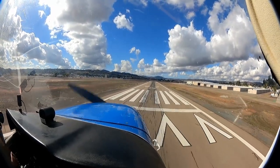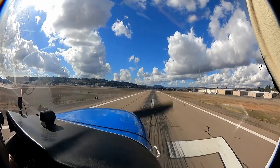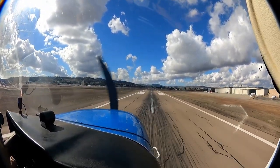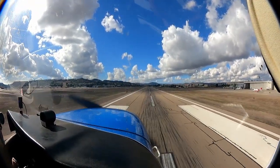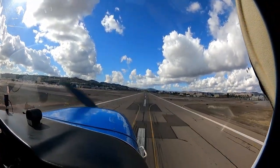Right here, so just keep going and don't land. A little more power, a little more right rudder. More right rudder, just keep that nose straight. There you go. Get back over the center line with your rudder. There you go, nice. More power, more right rudder.